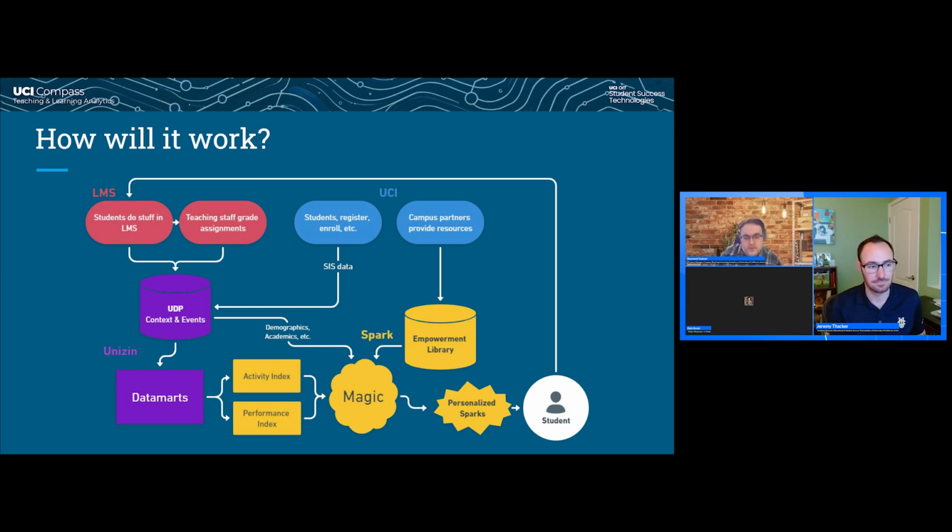Jeremy showed a couple screenshots that show how Spark will work. The Sparks that you saw on there are draft Sparks, and it wasn't personalized yet. But the goal is to show them 3 or 4 personalized Sparks every week that they can actually take action on to have a positive impact on what they're doing.